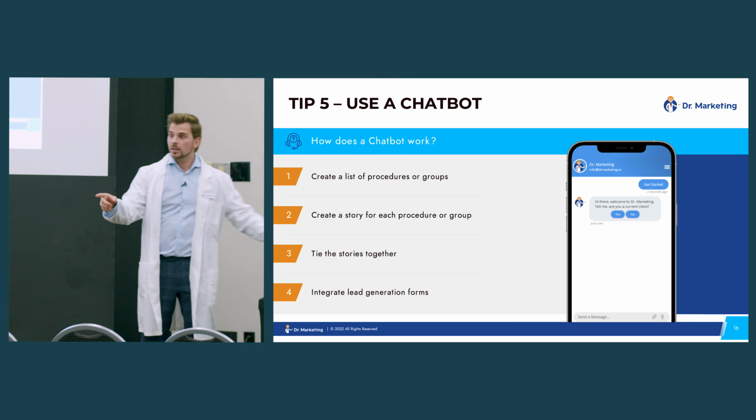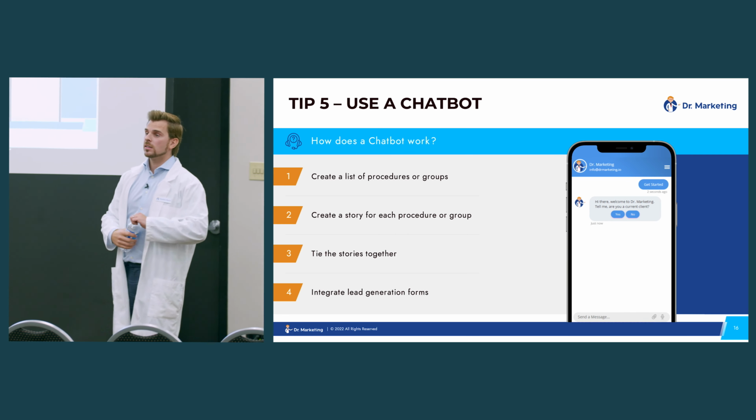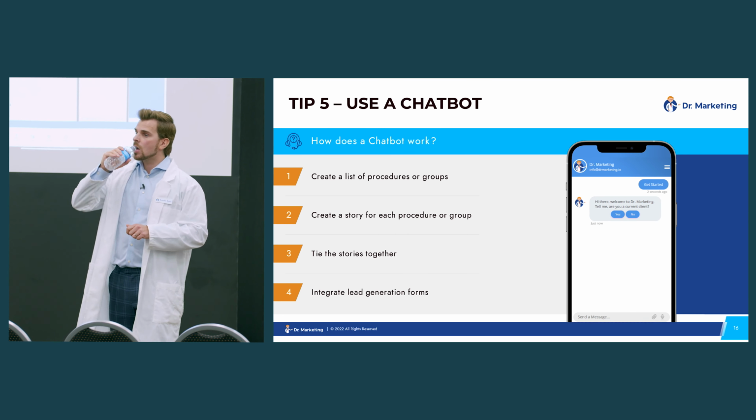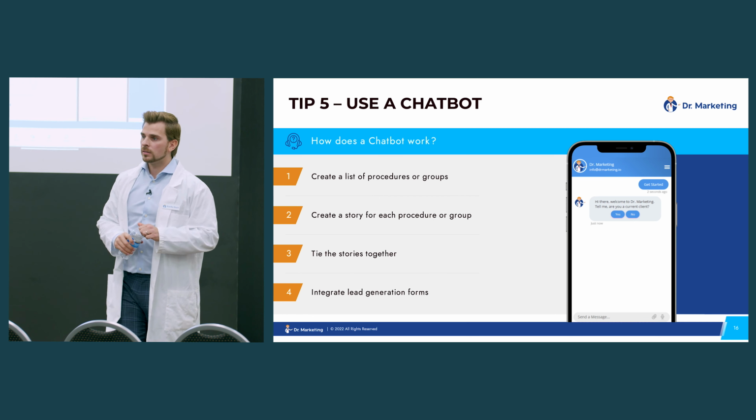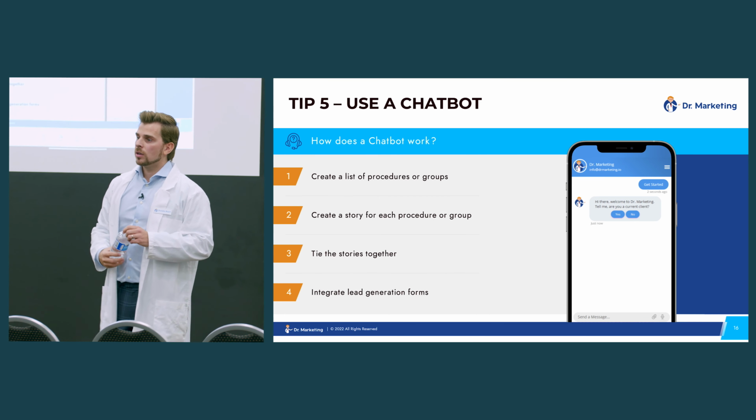Oh, sorry. Yeah, go ahead. Are there any demographics that you would not suggest a chatbot for? Like for myself, I work with a lot of seniors. Would they kind of see this and get upset?